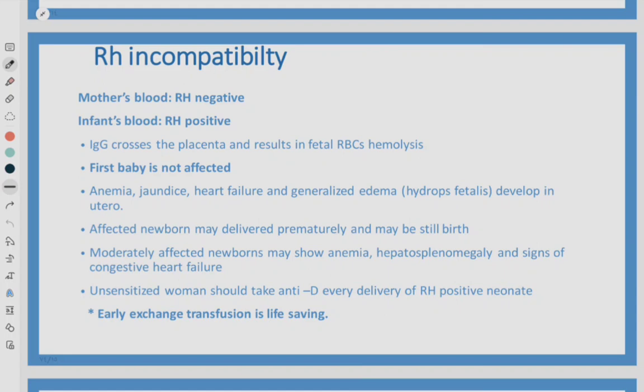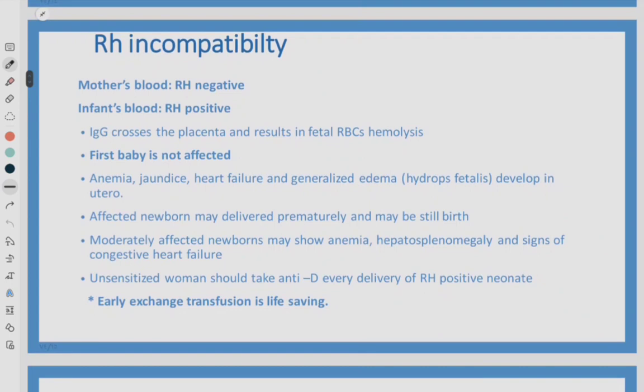So for any mom during her prenatal visits, if the mom shows RH negative blood group, even without knowing the blood group of the upcoming baby, the mom should receive anti-D medication. Okay? This will neutralize any antibodies formed during pregnancy and thus protect the next baby from any hemolysis.